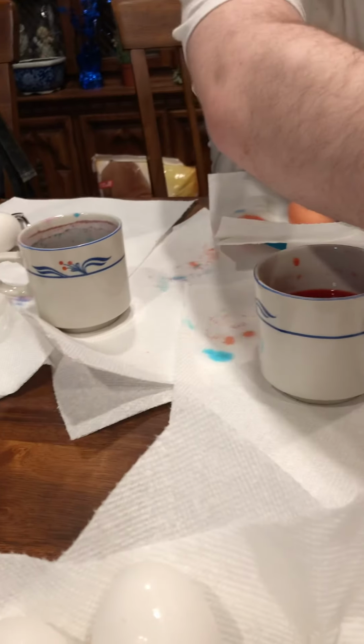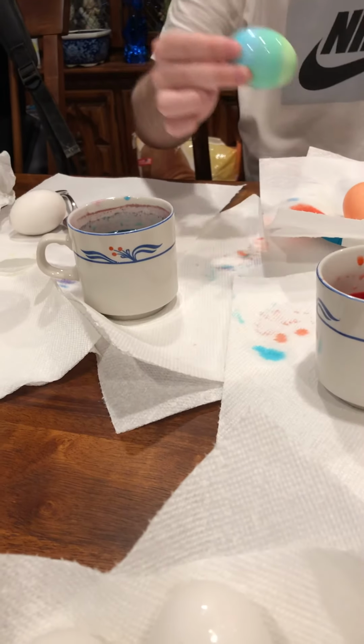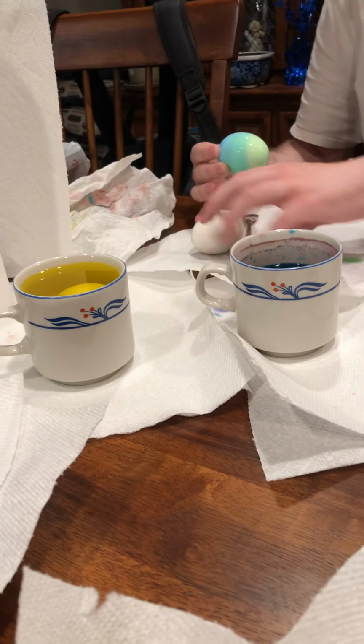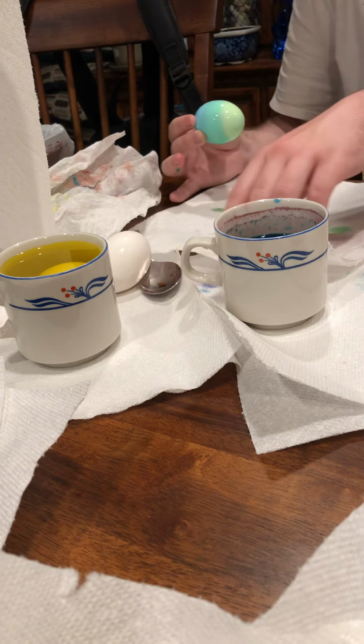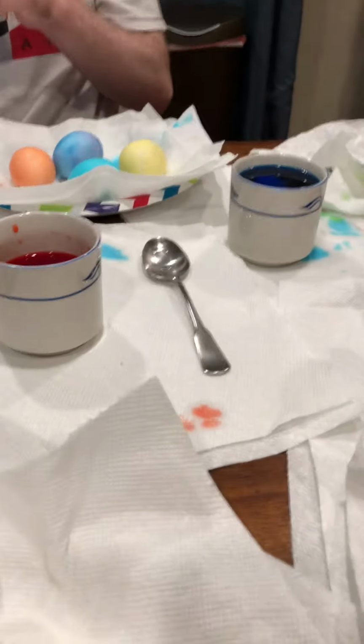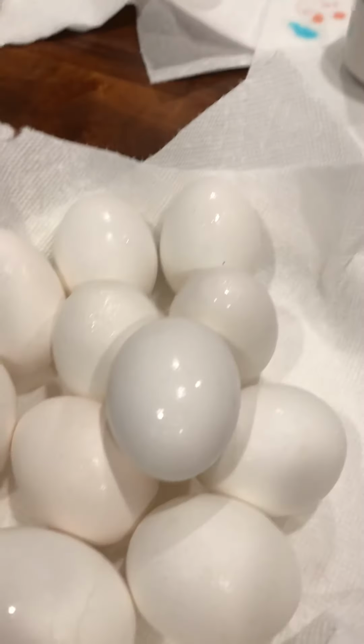Oh, I got iron. I'm an egg artist. Oh, I see. It's like yellow, green, blue. Yeah. Cool. So we got the orange blue, we got the Ireland, we got the green blue.